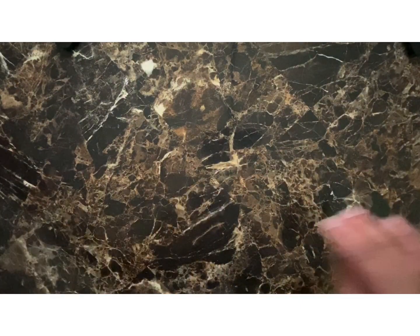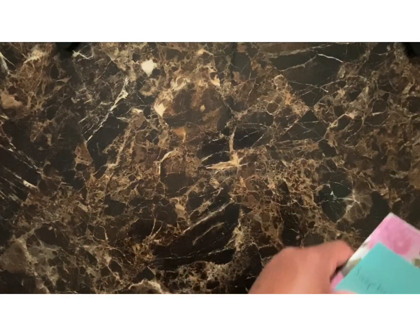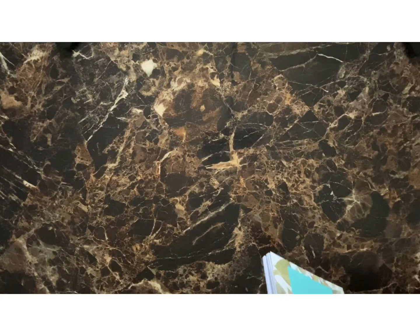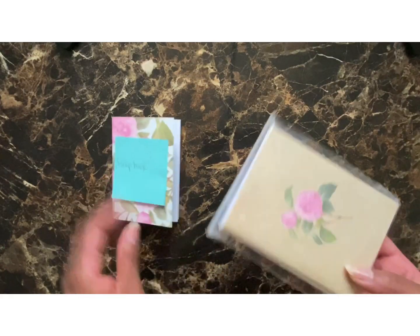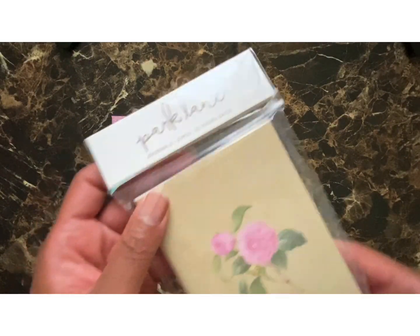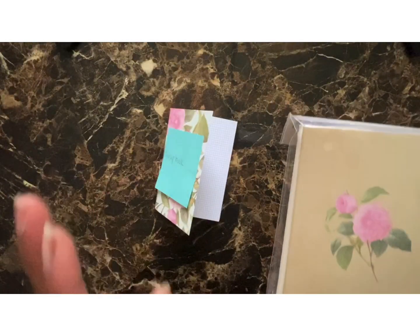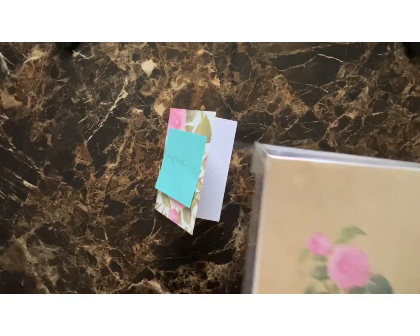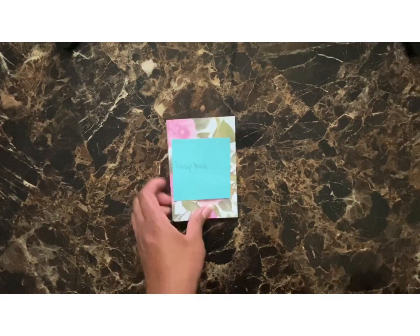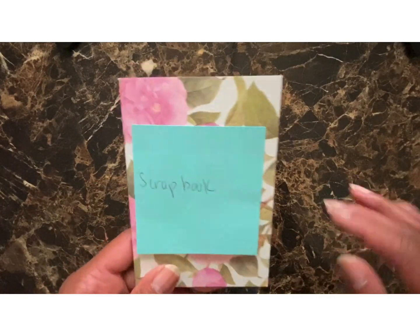So I have that, and then lastly I have this, and I got it in a set at Joann's. I'm trying to find the other two. It came three in a set at Joann's, and it was only $2.49. And so it is a grid, blank, and lined paper. So I thought that was pretty cool to use, and I'm just getting back into scrapbooking.